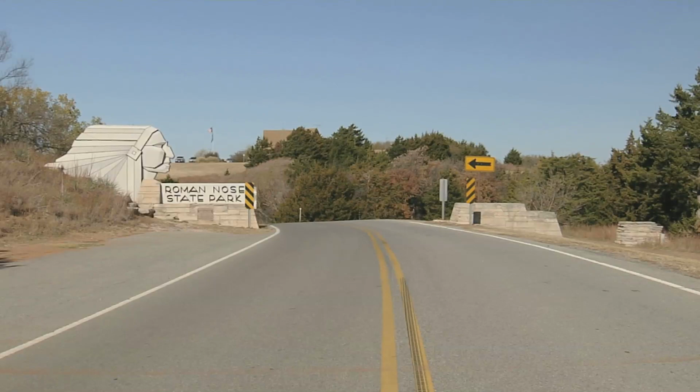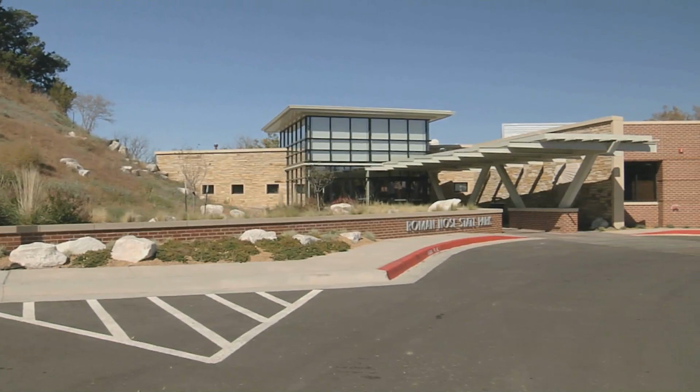The big thing is we're only about an hour away from Oklahoma City, and I think that's what makes it a real premier destination. So if they want to stay somewhere real unique and get to see one of Oklahoma's original seven, it's a great place to come to.